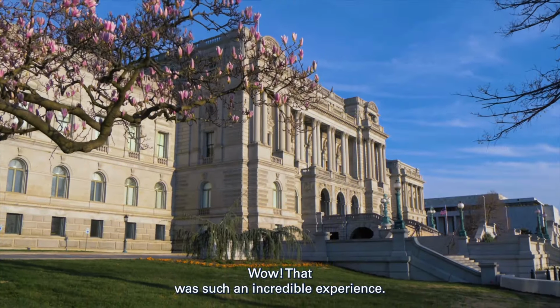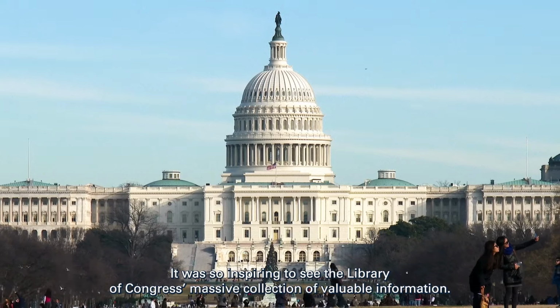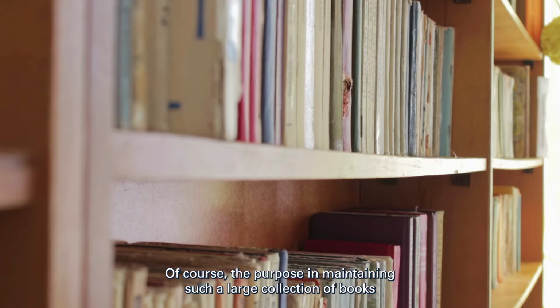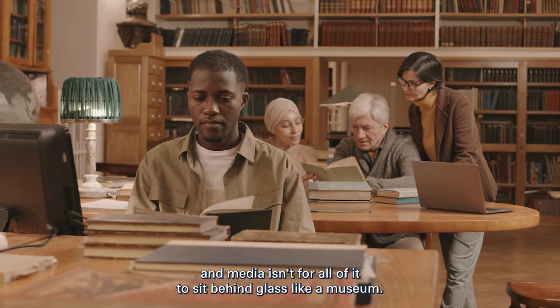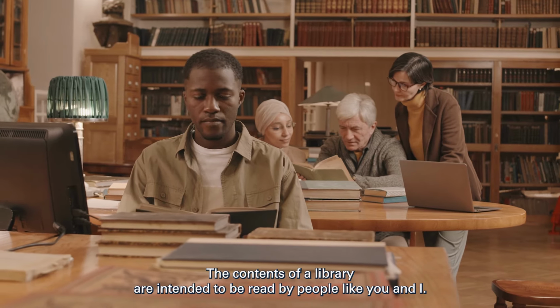Wow, that was such an incredible experience. It was so inspiring to see the Library of Congress's massive collection of valuable information. Of course, the purpose in maintaining such a large collection of books and media isn't for all of it to sit behind glass like a museum. The contents of a library are intended to be read by people like you and I.